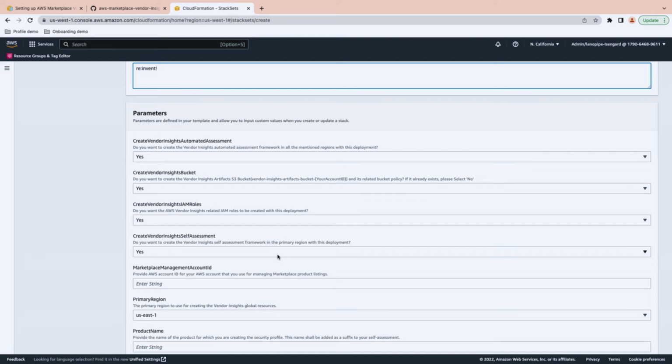But for your management account, I should say, for the account that is your management account and also your seller account, and if there are no production workloads on there, you only need the second and the fourth parameters there. Because that's what's going to enable the vendor insights dashboard profile to pick up that evidence from the solution itself. For my purposes, I'm using one account for this to keep things simple.